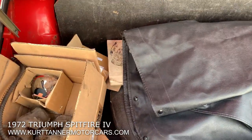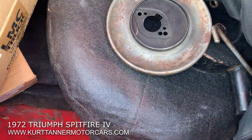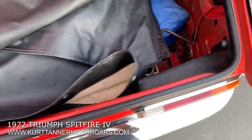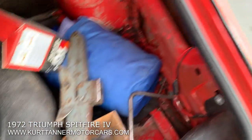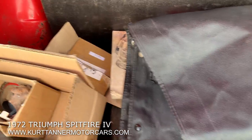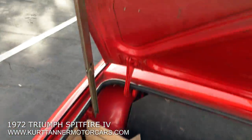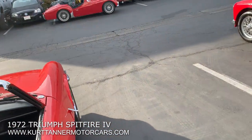And in the trunk here, we see a lot of really good stuff. We've got the original trunk board, the spare wheel with the spare wheel cover. This is the original air cleaner. This is the original tonneau cover. That's in great shape. I see wheel changing equipment, the original jack. There's a bunch of spares that have been included with the car. Looks like they've changed out the front calipers at one point, but just a wonderful original trunk on this car, original paintwork with all the correct equipment that it came with from the factory.